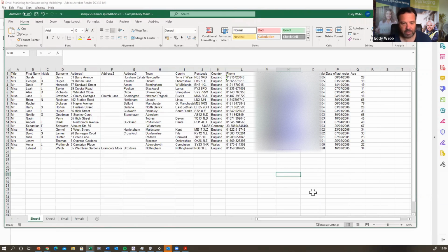Now, with Excel, you don't need, excuse the fighter jet that's just going overhead, you don't need to have a sophisticated database or content management system, contact management system, customer relationship management system. Excel, if you use it this way, you can have your top row of information like this, and then the information underneath is your customer data.